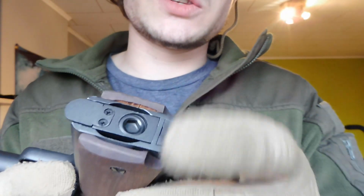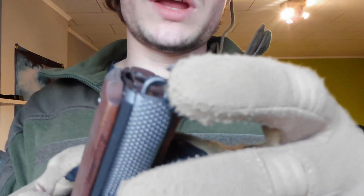Then what's also good about this gun is this has a slot for, I don't know what you call it, a ring or slot for a lanyard. And that's something you don't see on Glocks.